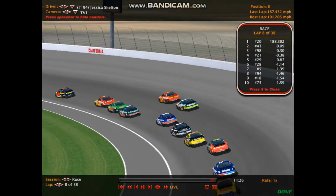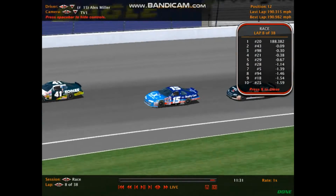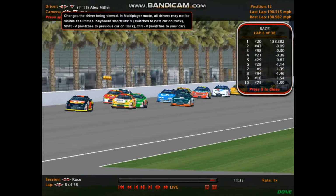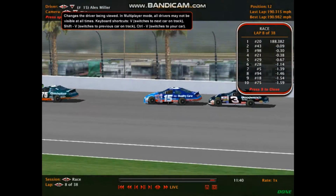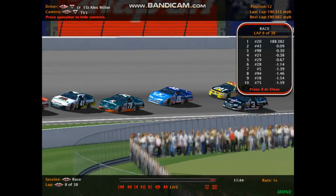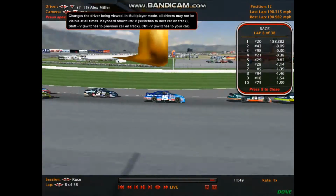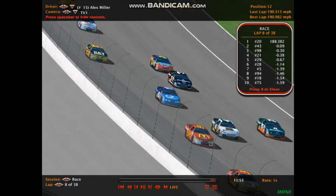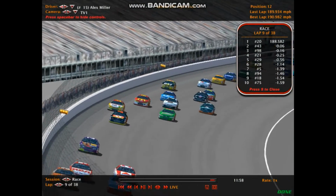Outside lane, not the most lucrative spot to be at here in California. And here comes the aforementioned drivers of John Andrews and Alex Miller, trying to make their way up to the field here. Cole Beaver also in there as well, and he also brings Dylan Poteet and Charles Sanford with him. So now we really got a race for position here at California Speedway. This track has provided some pretty good racing over the years. Not much change for the lead though, but some good racing nonetheless.